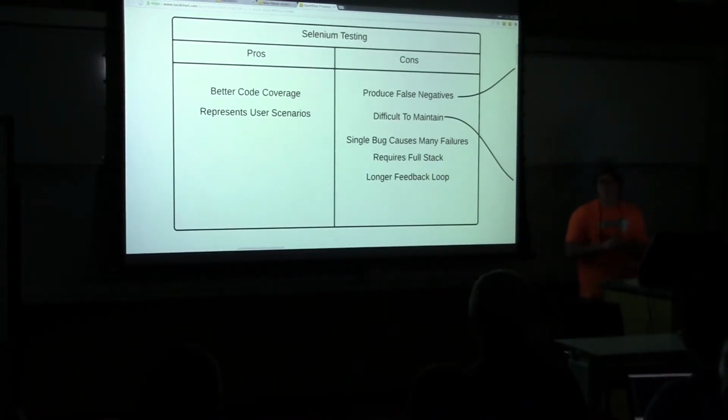A single bug causes many failures. Someone pushes a bad build and logging in is broken. All of a sudden your entire Selenium suite fails because no one can log into your product, and you get absolutely no good data from that other than there's one bug, you can't log in. It requires a full stack. It's not something that could necessarily be run every build unless you have extreme parallelization.